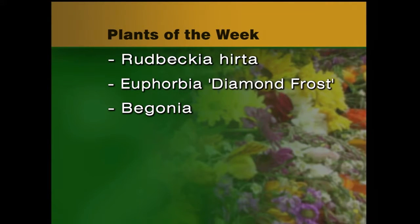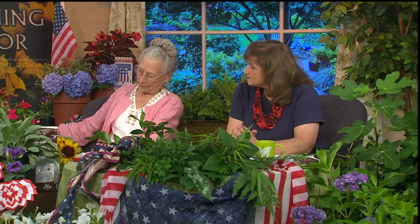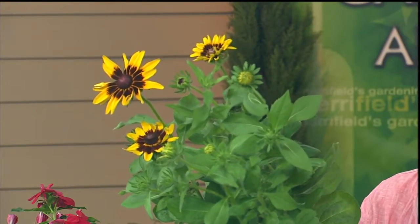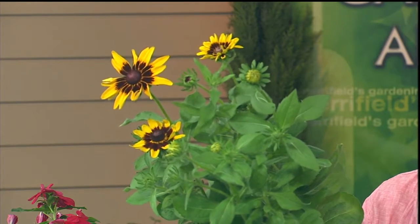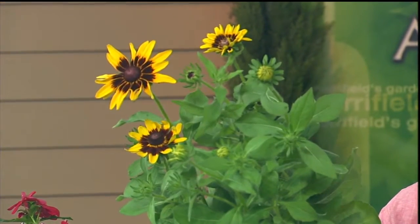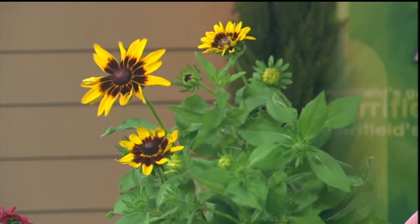I'm going to bend it down, out of the picture a little bit, and bring up a fun plant. Now, this plant is not a shade plant. It will survive and not just survive, but thrive in part shade. As long as it gets 5 or 6 hours of sun during the day, it will bloom beautifully until frost takes it out.